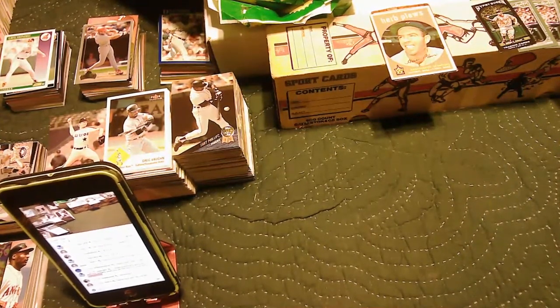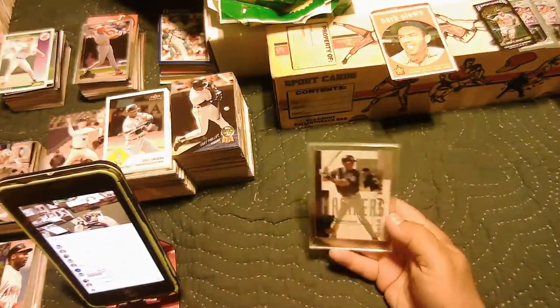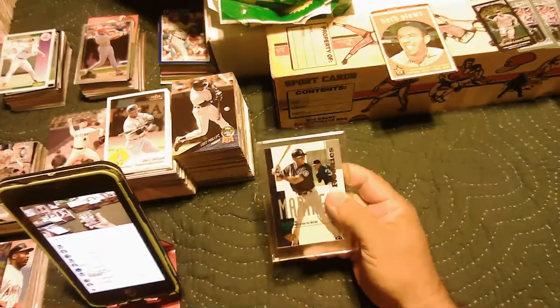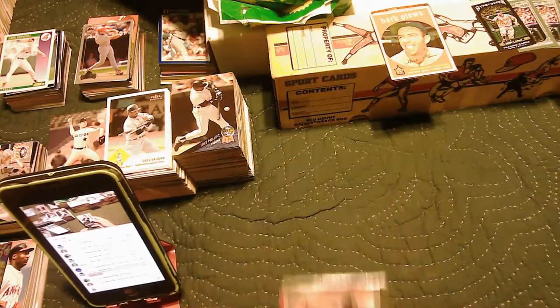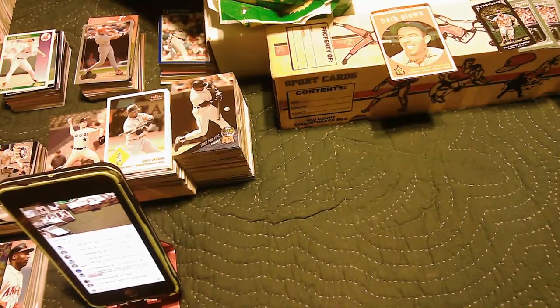Other than that, here's some A-Rod cards I stumbled across in some of my boxes. A-Rod rookie card and an old plastic snap together. Pinnacle and a Donruss Rated Rookie card. And that's about it.